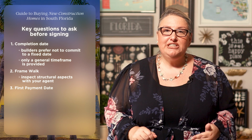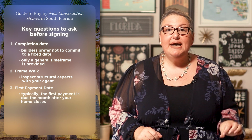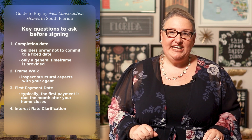Number 3, the first payment date. Knowing when your first mortgage payment is due is essential for planning. Typically, the first payment is due the month after your home closes.